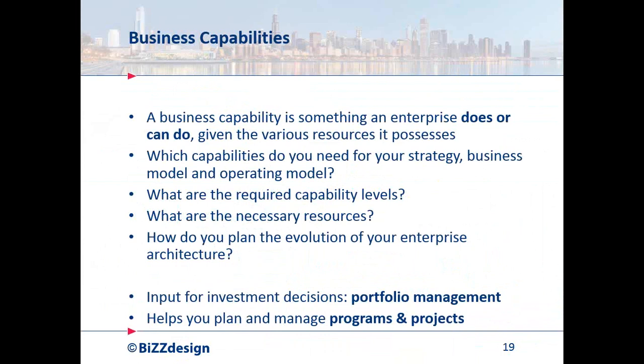Because a project that realizes a certain, say, application that contributes to an increase in a certain capability level, that project has a certain value based on this capability level increase. So by linking this together, you can compute, analyze why this project needs to be there, what the importance is, what the value of that is, based on this increase in capabilities. So it's very important as input for your investment decisions to know where the contributions are of these projects and programs, and also of the different assets in your architecture. So, for example, a business process or an application contributes to a certain capability and it has a certain importance for that capability, and that's also something you want to put in your portfolio management.